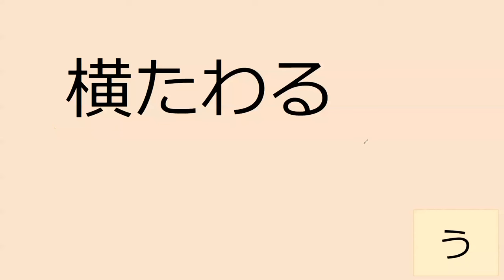Could you read this word for me? Yokotawaru. To something sideways. That is exactly what it means. It means to be lying down. Yokotawaru, to lie down, is an u verb, not a ru verb.